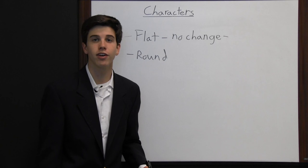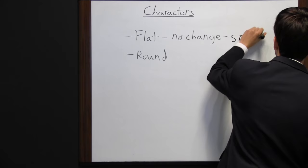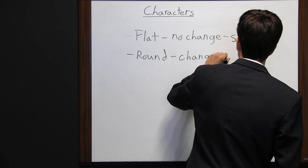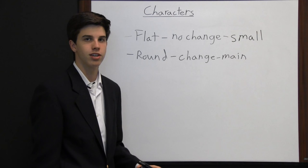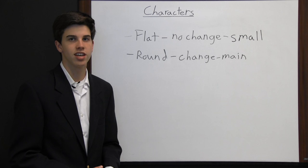The main characters of a story are never going to be flat characters. Instead, they're going to be round characters, because round characters incur lots of change throughout the course of a story. So they play the main roles. Flat characters and round characters both contribute a lot to a story. Obviously, round characters are needed to play the main roles because they're going to be developing and changing a lot, and that's what moves the plot along. The plot is moved along by changes in characters' personalities.